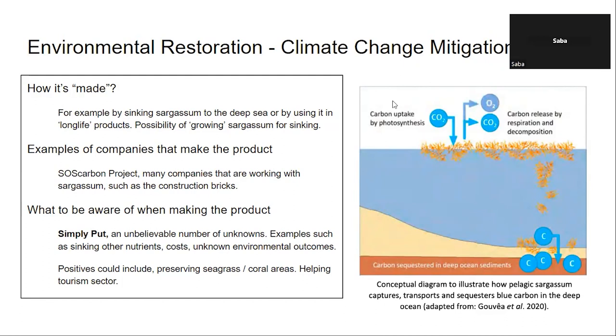There was also the possibility of growing sargassum and sinking it, which to me started feeling a lot like iron fertilization. That was a big trend a little while back, doing that kind of thing, but targeting sargassum instead of other algaes or phytoplanktons. Some examples of companies that are making the product.